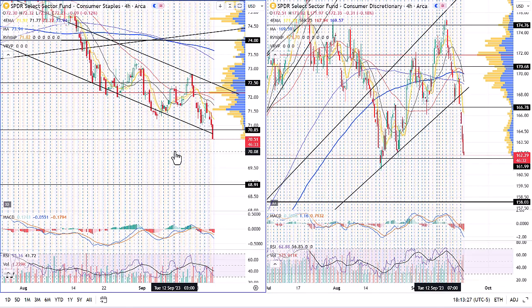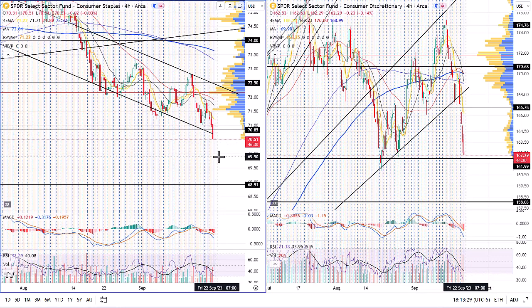Moving over to staples and discretionary. Staples breaking down massively.